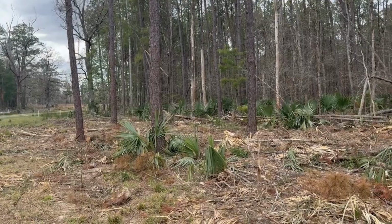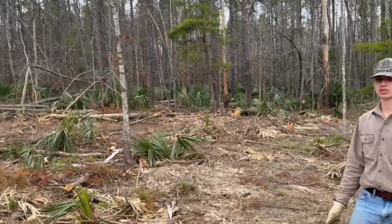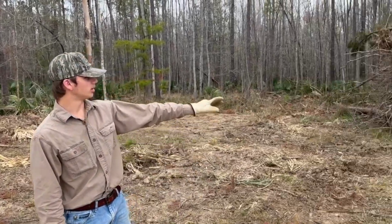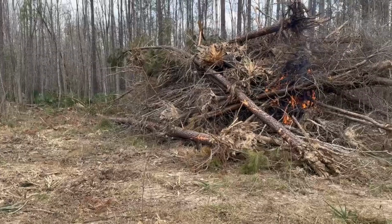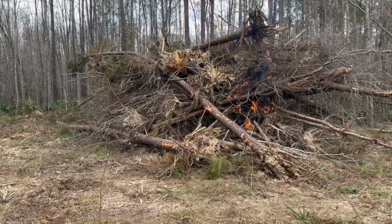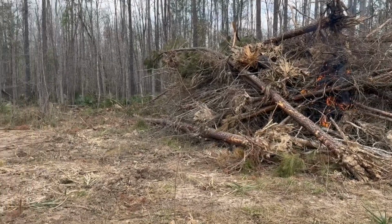So it has some trees, because trees are good for your pasture, but it'll also be able to get the proper sunlight for the ground to germinate and grow. But as you can see, those pines burn quick. It didn't take much, and it's going to start to catch once that fire penetrates to the middle of that pile, and it'll burn quick. By tonight, you won't even recognize it.